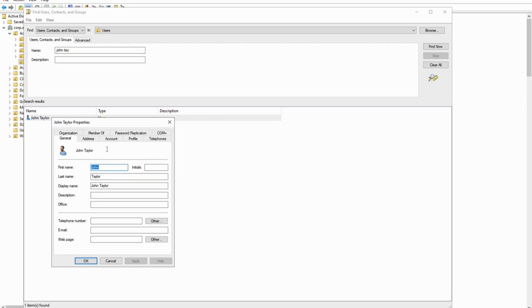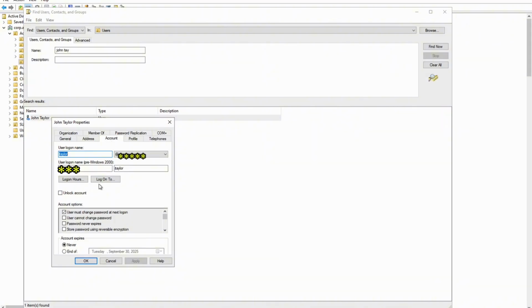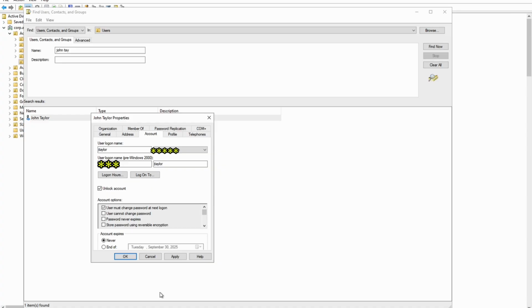double click and go to account, and this is where it will say account lockout, right? It will show you, and basically right now it's not locked out, but if it's locked out, it'll say account lockout, and you'll just select the option unlock and then hit OK, hit apply, and this basically unlocks the user, and then you just tell them, hey, go ahead and log in.